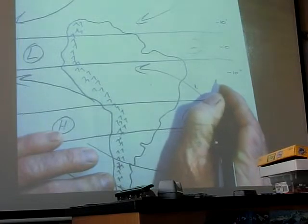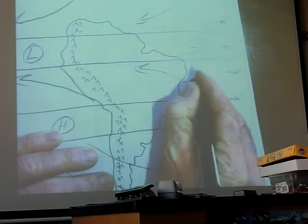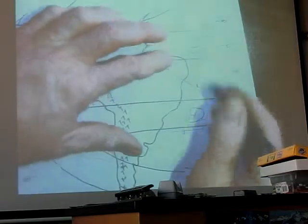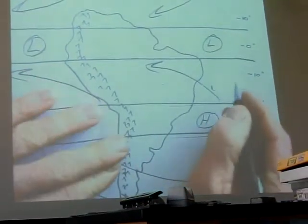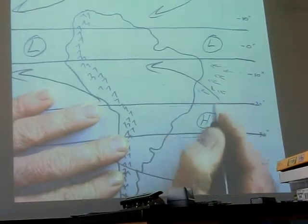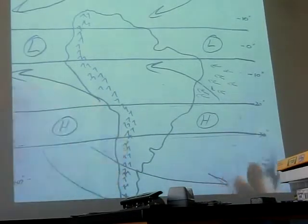So I'm just going to make little arrows. Don't copy me. Just kind of watch for now. Going like this. We can't really see them. You can't see them? Okay. No, it's just the glare. Turn the light off. Let me try it again, but I'll just use little tiny arrows. These are going to be my ocean current arrows. They're moving like that. And I'm just going to leave them alone for now.